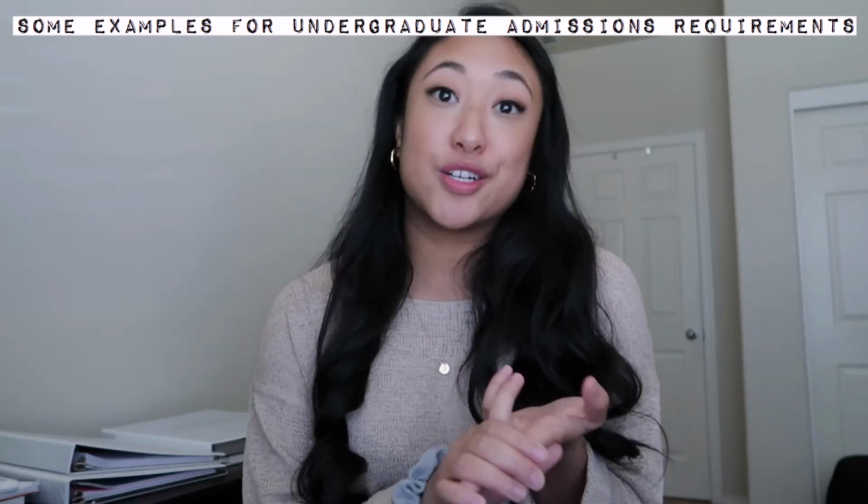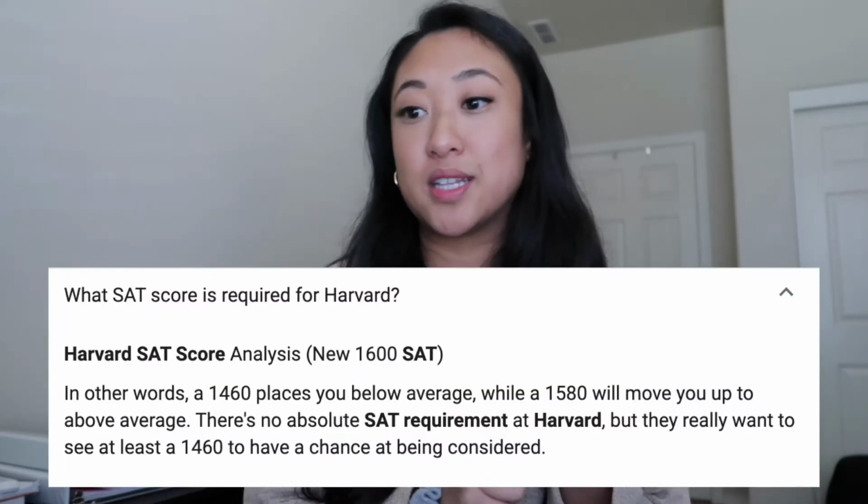Number 4 is the differences in the entrance exam and the application requirements. So to get accepted in an undergrad, getting your associate's or bachelor's, there are still specific entrance exams that you have to take.